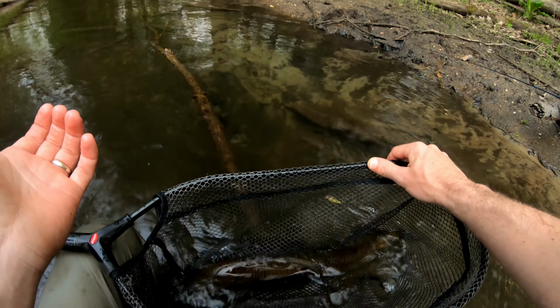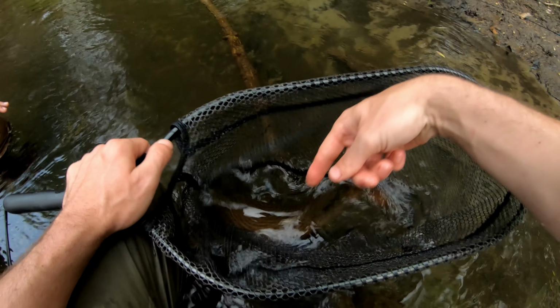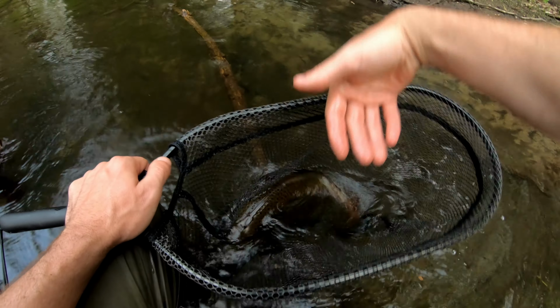Really important part. I've done this before a lot of times. You don't want to tip him to the side. See that? As soon as you start tipping his body, he starts kind of freaking out.